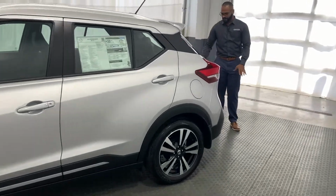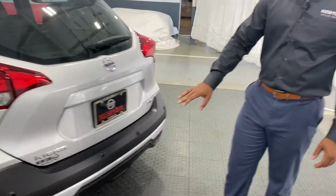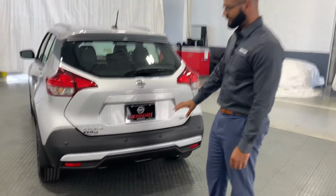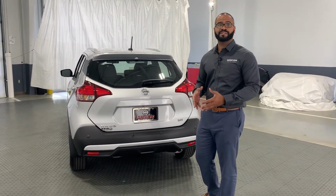Now, a great feature, one of my favorites, it does have your rear alert, but it also has rear automatic braking. So not only will it alert you, but it will actually come to a stop if you get too close to an object.